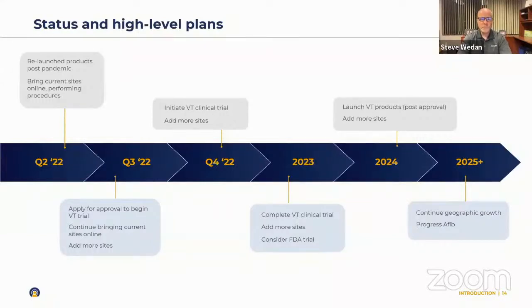But now, this spring, we've relaunched our products post-pandemic. We're bringing our current sites online and performing procedures.